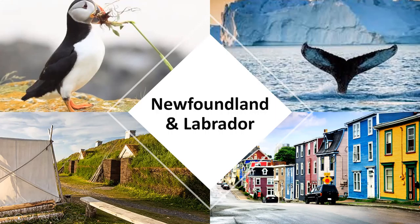L'Anse aux Meadows National Historic Site is on the bottom left, and it's a UNESCO World Heritage Site and the only authenticated Norse site in North America. L'Anse aux Meadows is an archaeological site on the most northern tip of the Great Northern Peninsula. It is incredible. You see how they built the houses. You see how they did their agriculture. It is really worth visiting.